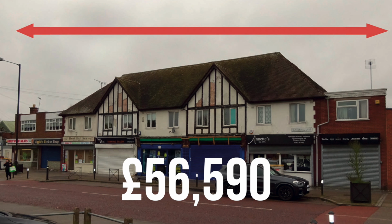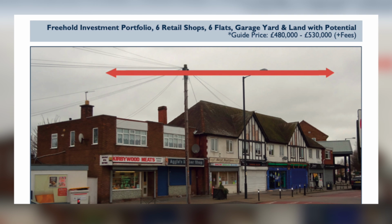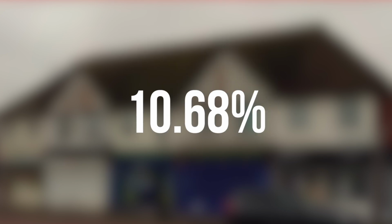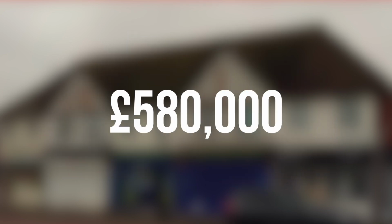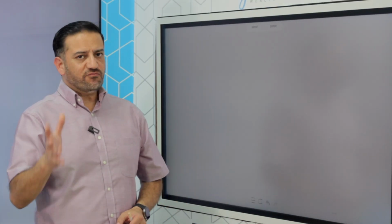£56,590 a year. And if it was to sell for the guide price of between 480 and 530,000, let's say it sells at 530,000, that represents a gross yield of 10.68%. Not bad. So on the face of it, it looks quite attractive. In fact, it actually sold for £580,000, which means it represents a gross yield of 9.76%. So still a decent investment, but not necessarily the kind of property that everybody would want.